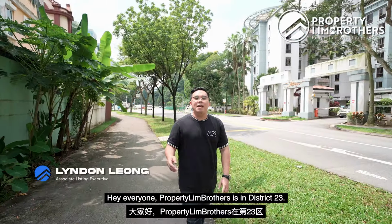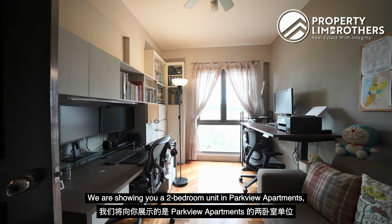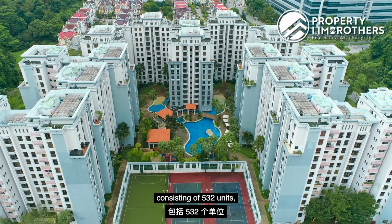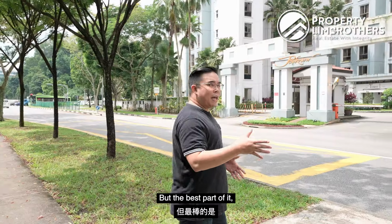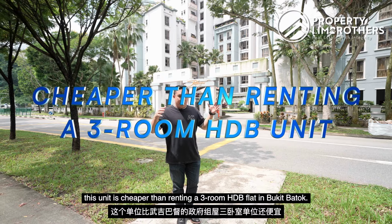Hey everyone, PropertyLimBrothers is in District 23. We are showing you a 2-bedroom unit in Parkview Apartments, a project which is 99 years leasehold starting from 1994, consisting of 532 units, a mix of 2-bedroom and 3-bedroom apartments. But the best part of it, this unit is cheaper than renting a 3-room HDB flat in Bukit Batok. Let's go.